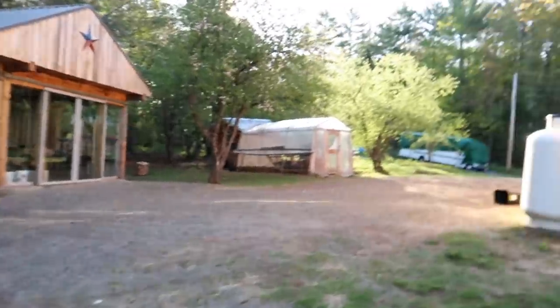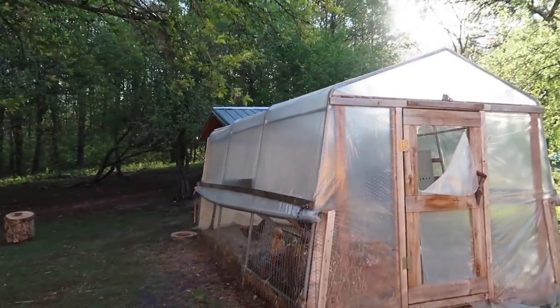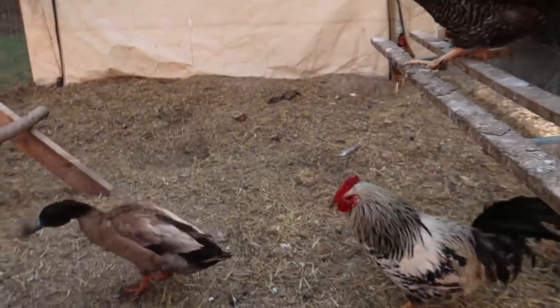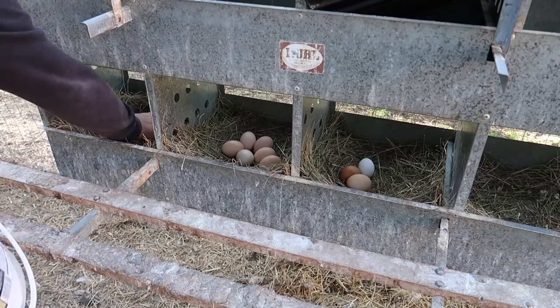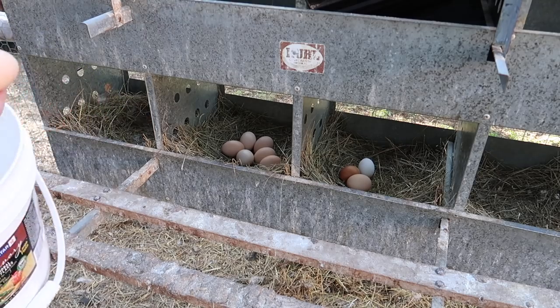Sun is shining nicely. We're supposed to get a ton of rain this afternoon, so we gotta try to get some projects done while it's still nice out. I forgot to collect the eggs last night. They still look nice and purdy.